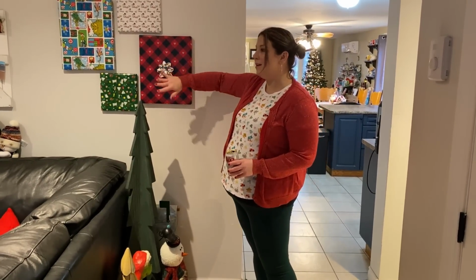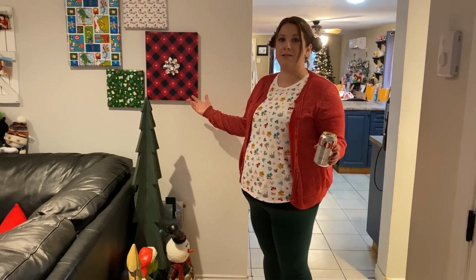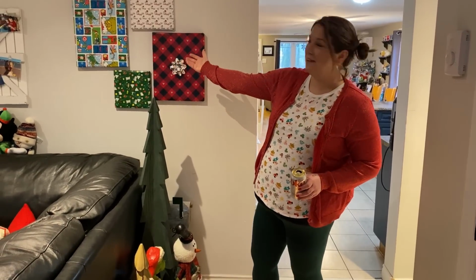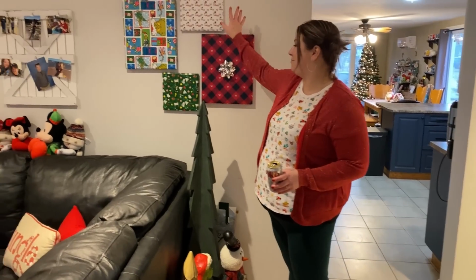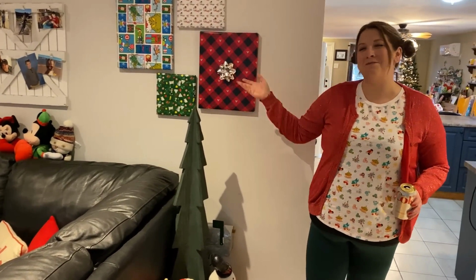Okay, this is something my parents did when they were growing up. You just wrap presents on the wall. It's a free decoration. Okay, so all over the house we have pictures wrapped. It's not that serious. It's just pretty.